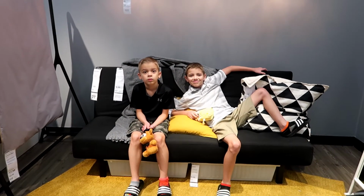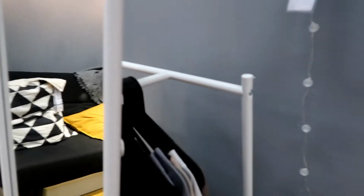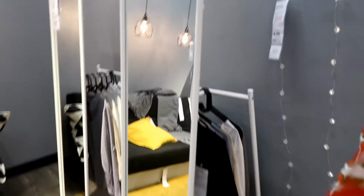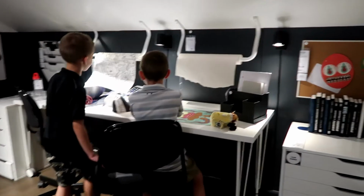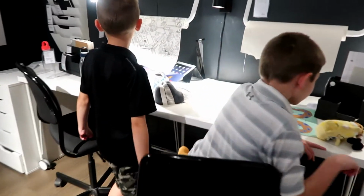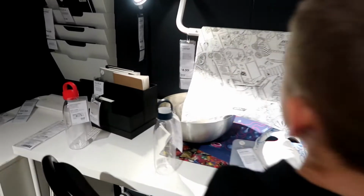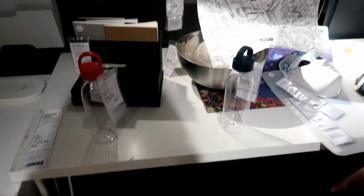That's sweet. Look how cute these mirrors are. You can hang stuff behind them. That is so cool. I like that. Oh, and these Ikea shelves are everything. This is perfect for me. That is perfect. Let's see, what's it called? It's only $122.99. We could get this and put it in Dax's room. And then we could use it.